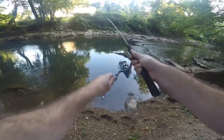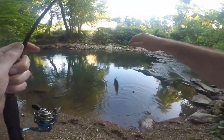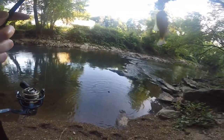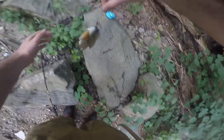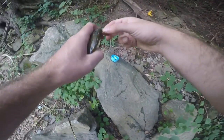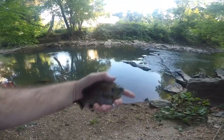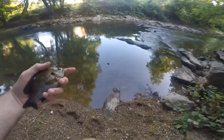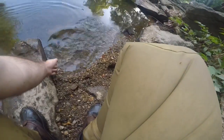Whoa. A bluegill. All right, this is the third species of the day. The bluegill. All right, nice fish. Just gotta go right here. Oh, there you go, man.